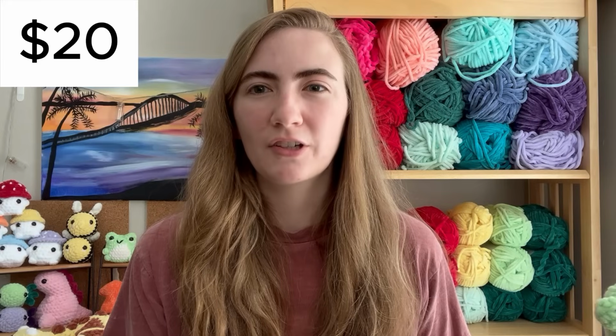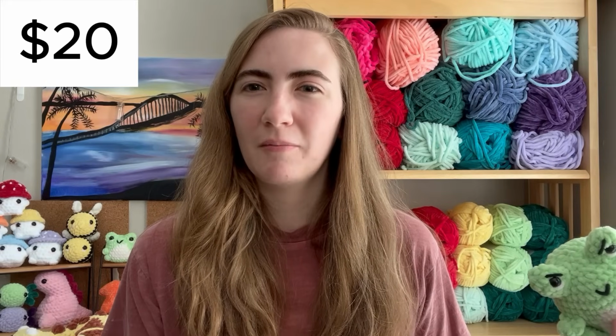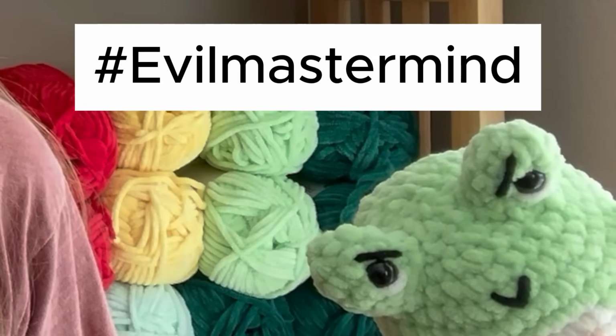I also brought 1 chunky frog to my market and I priced him at $20, but I've been looking everywhere for him and I can't find him because he's kind of like an evil mastermind.